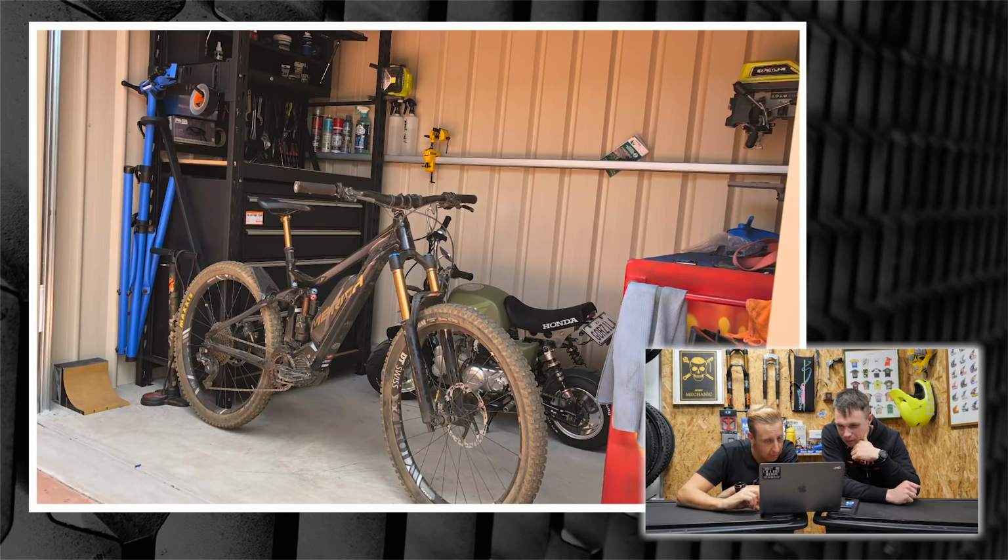There's that bike again. This kind of reminds me a little bit of a mini version of Sam Hill's sort of garage tour. Saw some images of that.